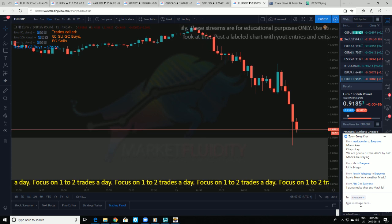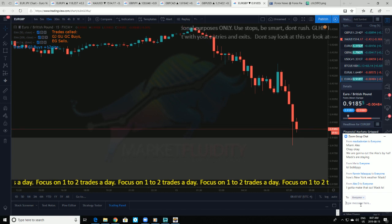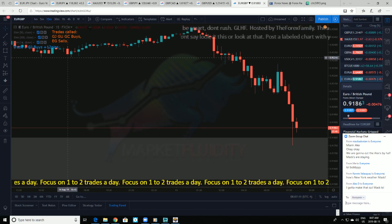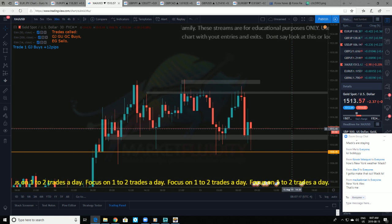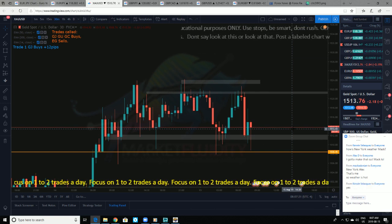So gold is at a 30-minute support. If you look on gold 30-minute, you have a support being built right now. I have a support at 1506, but it's not that valid anymore. I think your support now is more valid, yeah, probably over here, like 1510, 1512.